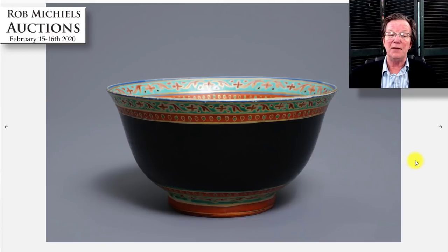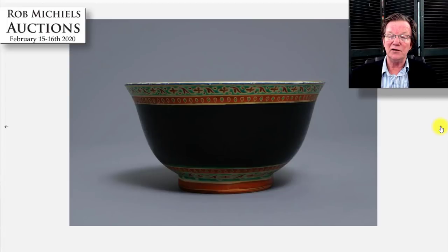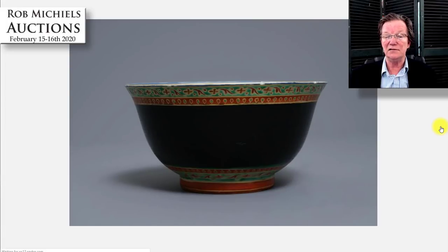And then there's this, the Bencharong bowl. Very unusual bowl because it has a monochrome colored main body. It looks like it's done in a dark brown. And it's a 19th century example too. It's not one of the early 20th ones that they try to sell as 19th century all the time. But this is a nice one.